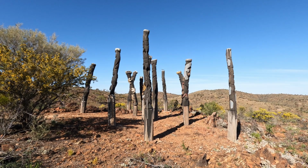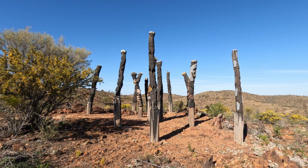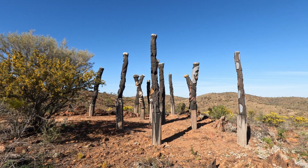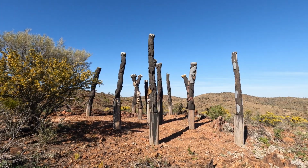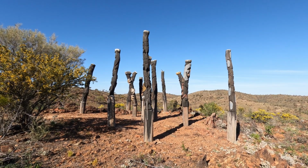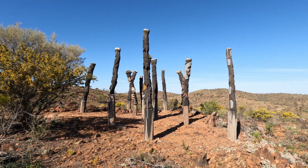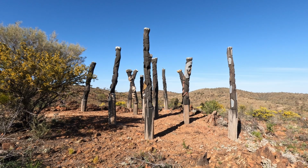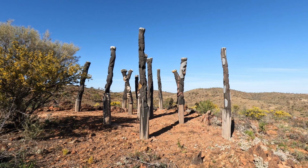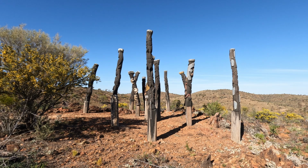So these are what they call story poles. I've just been informed that the local Broken Hill art class did a bit of research and came up with these designs for the story poles from some of the information that they received when they were digging around into some of the Aboriginal history. So this is what they've put up as a representation of the history of the local Indigenous people.